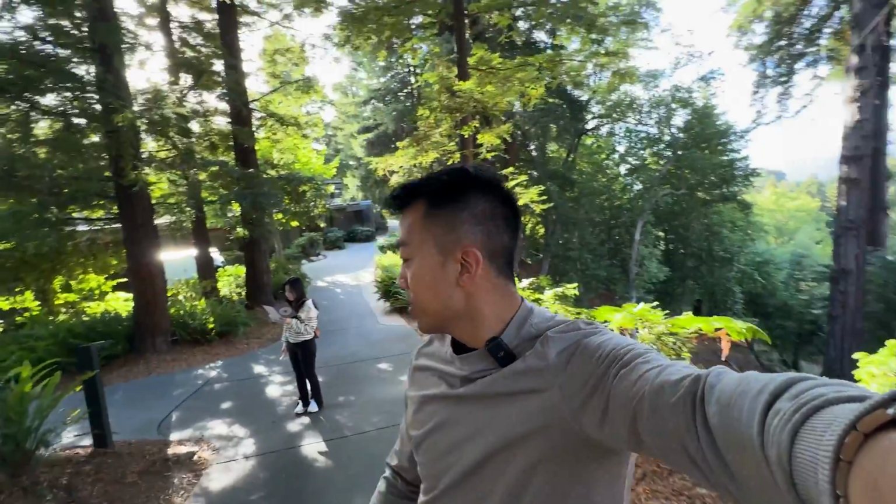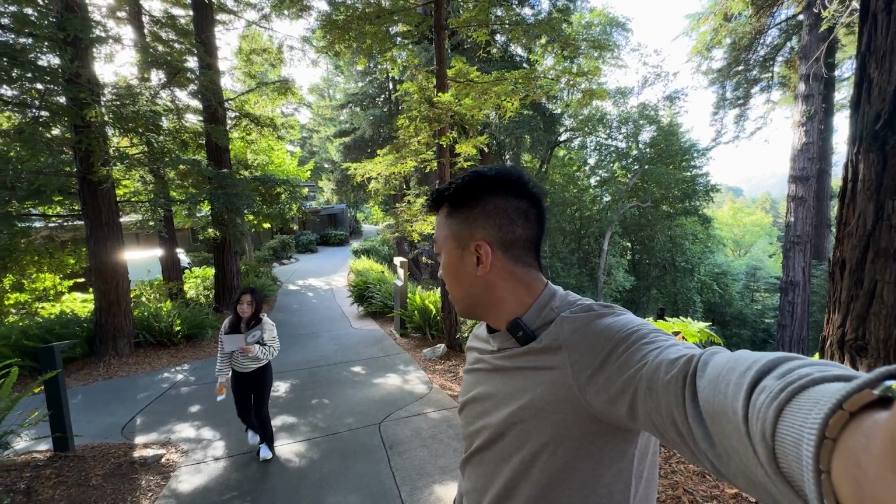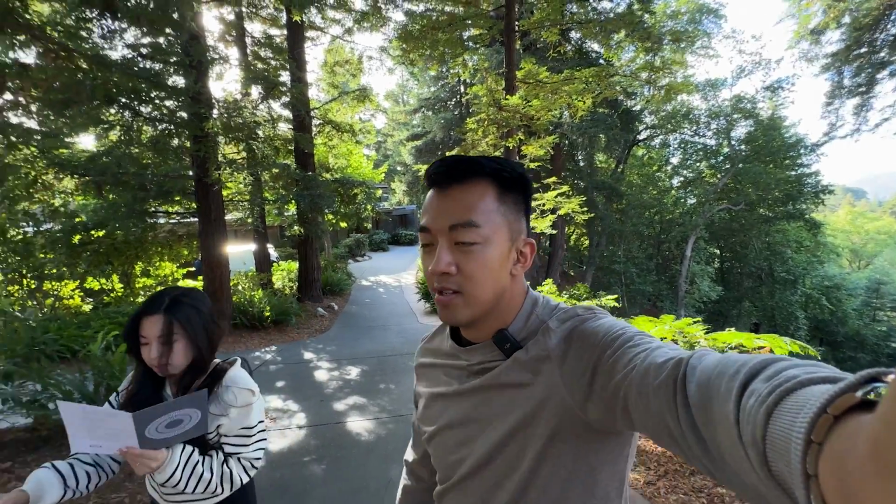All right, so that was the quick room tour. Now we're gonna go head up to Sur House for a cocktail hour. Go up the fitness center. To the right, past to the restaurant.